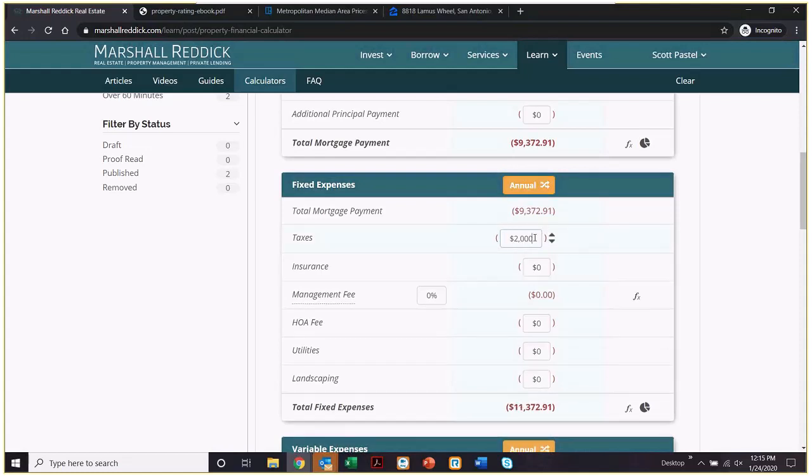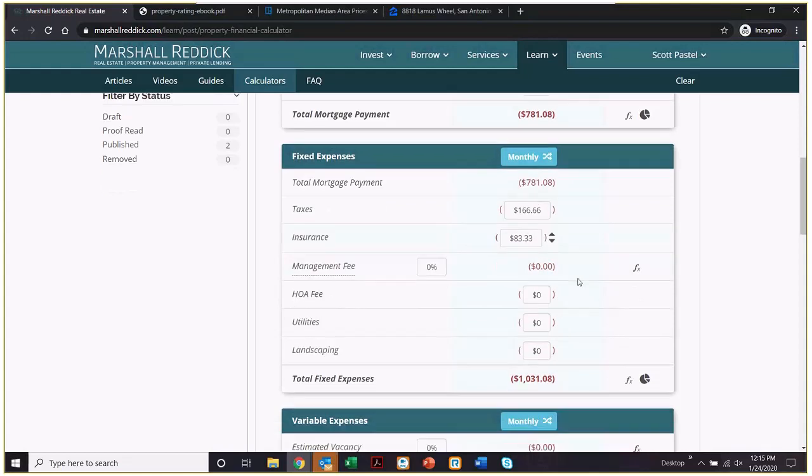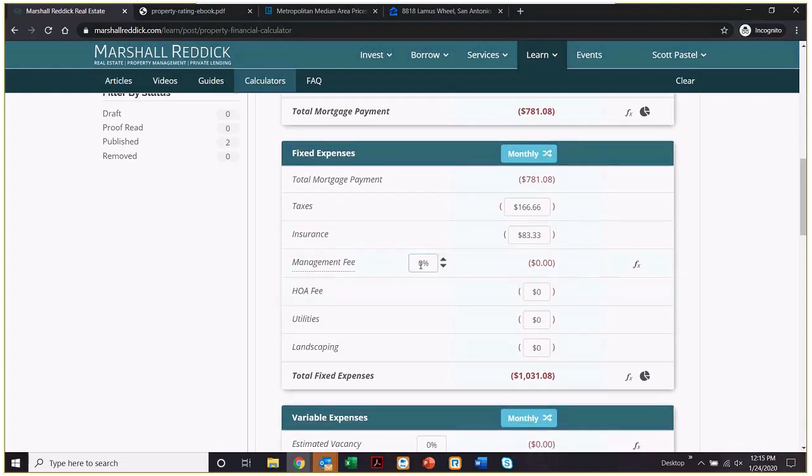Property taxes are usually provided on an annual or semi-annual basis, but we're going to add that up to $2,000, and we're going to say that we got a $1,000 annual insurance premium. I can switch that back to monthly and see what the numbers look like on a monthly basis. We can add in our property management fee.